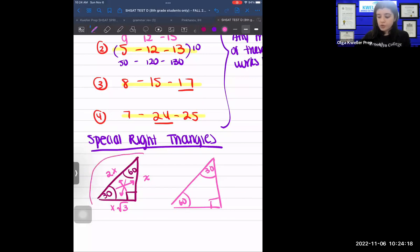So these ratios, you don't get them, you don't derive them, you have to memorize them. Every 30, 60, 90 triangle is going to have sides in this ratio. The way that it works is as long as they give you one side in a 30, 60, 90 triangle, because you know about those ratios, you can extrapolate all the other sides. So let me show you what I mean.